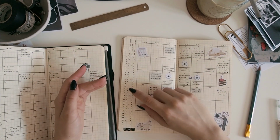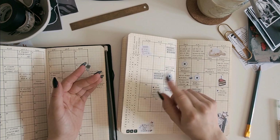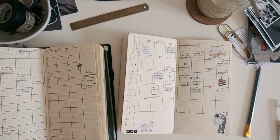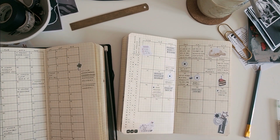Art making, I was not very consistent with that. Very busy month. I have been better at that this month. And then drink 2 liters of water, which is even more important now that it's getting really hot. So that's that. This worked really, really well.